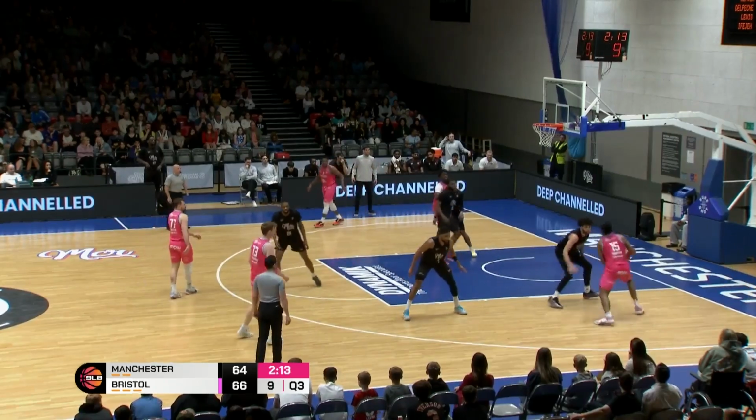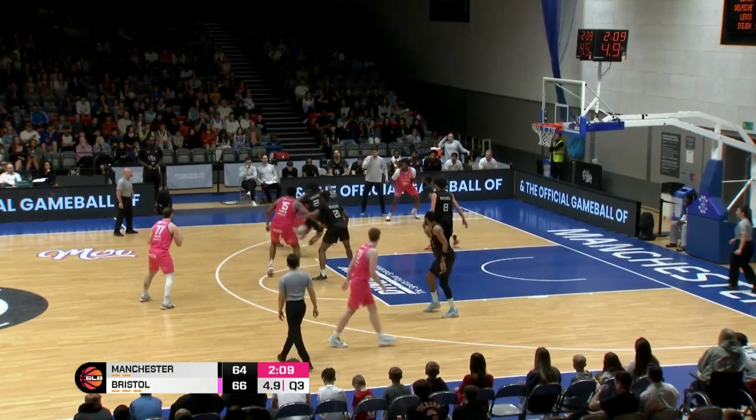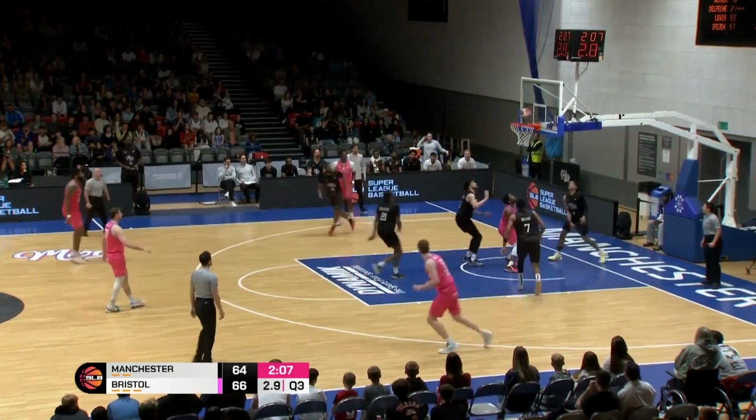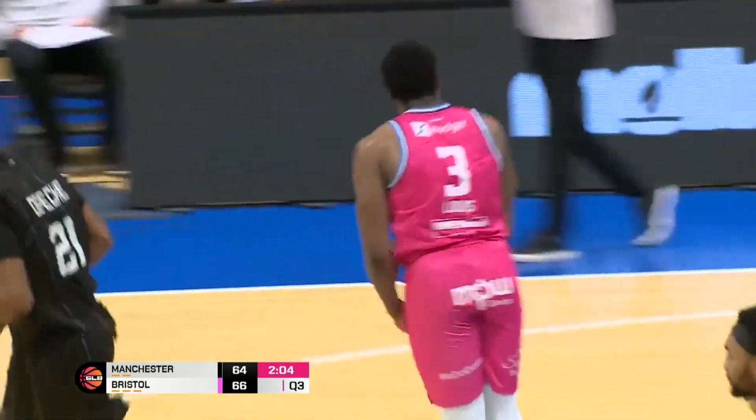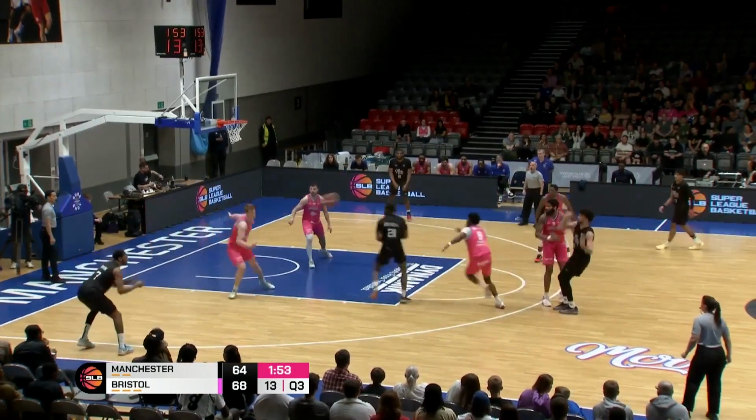Robinson against Mitchell. Robinson spinning baseline, kicks it out. Louis has 4 seconds trying to get past Ashton Langford. That is a tough move to the basket. That time he seals off the defender for an easy finish.